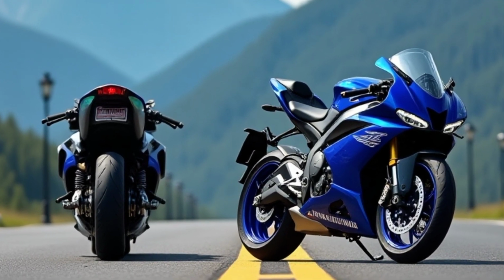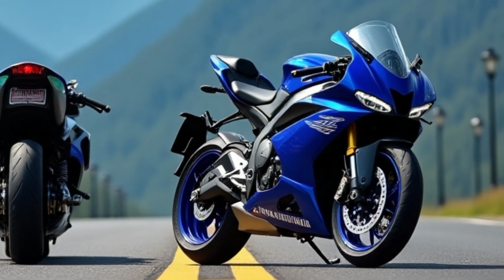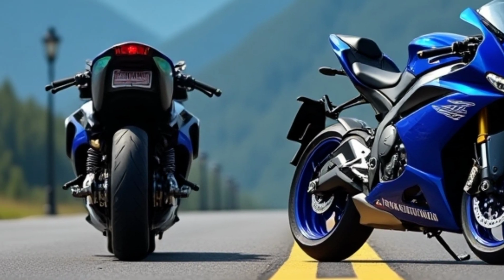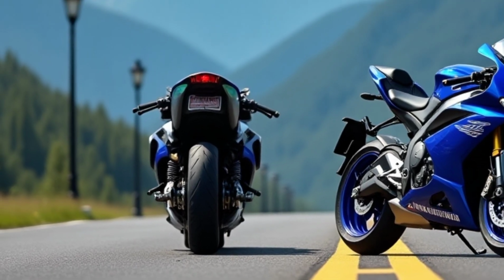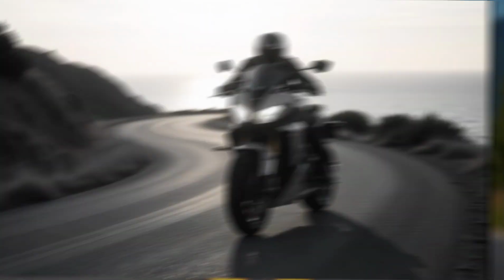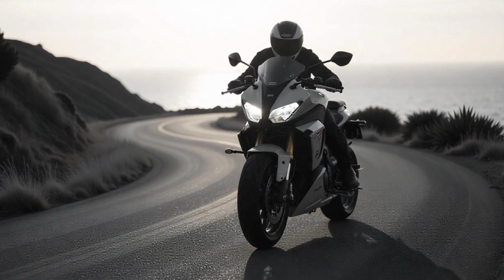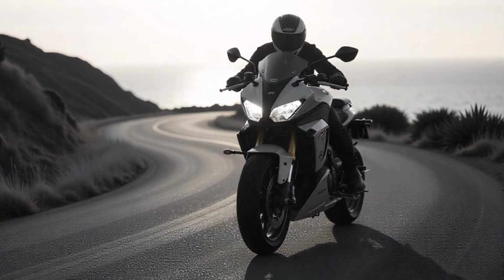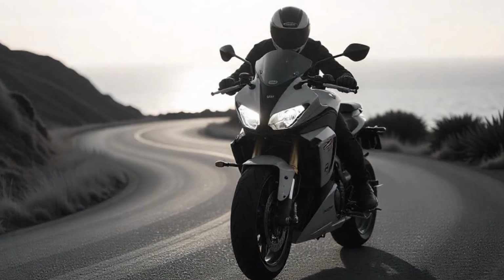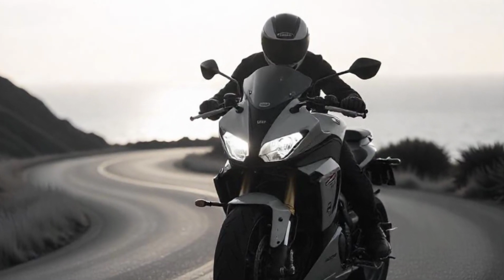That CP2 engine offers around 72 horsepower, which may sound modest on paper compared to the monstrous figures of 1000cc sport bikes, but in practice, it's plenty. Torque delivery is smooth and predictable, with 67 Nm peaking at 6,500 RPM, making the R7 incredibly responsive in real-world riding scenarios. The twin-cylinder layout gives it a unique character, torquey at the bottom and eager at the top, with a distinctive exhaust note that sets it apart from inline fours.